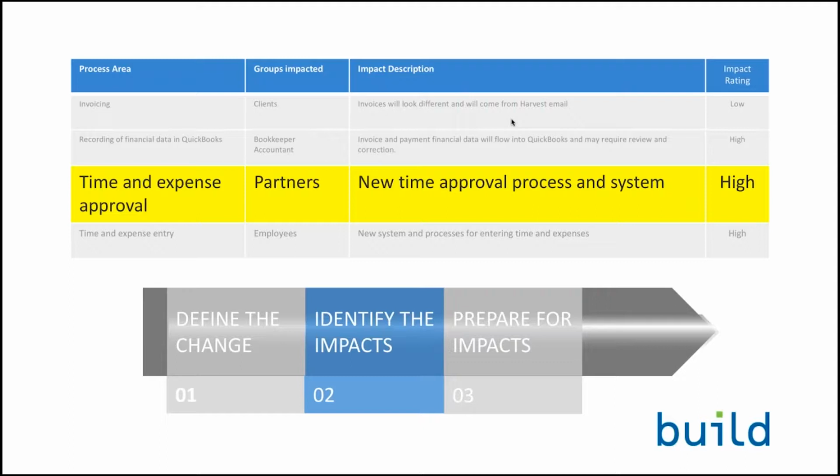So in this particular case, not only do partners have to use the new system for their own time and expenses and use it for time approval, but in fact, in this particular example, the partners had never done time approval before. So it's a new process and it's a new policy. So it's important that we not only think about, well, they have to know how to do it, but we also need to set a policy and a process that says when time approval is going to happen, what the expectations are for how they evaluate employee time, et cetera. So it has a business impact beyond just the system changing.